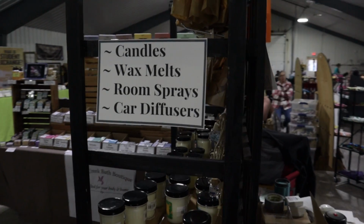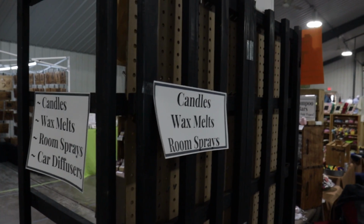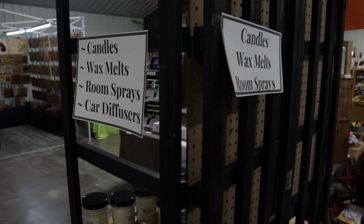So I took my old sign, since this is open to the crowd, and I just put it on the back. I've been meaning to buy a sign for the back of that shelving unit for a long time.